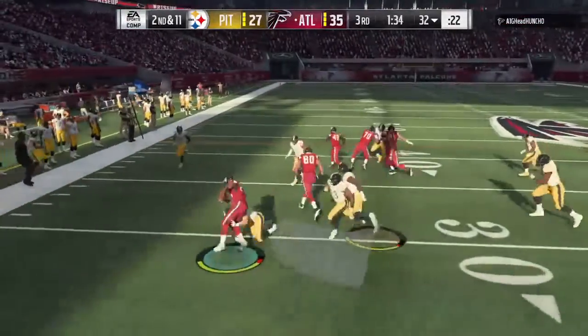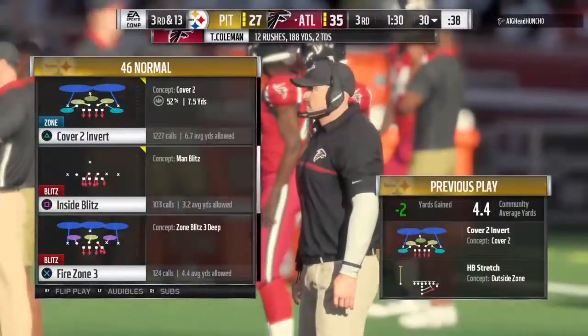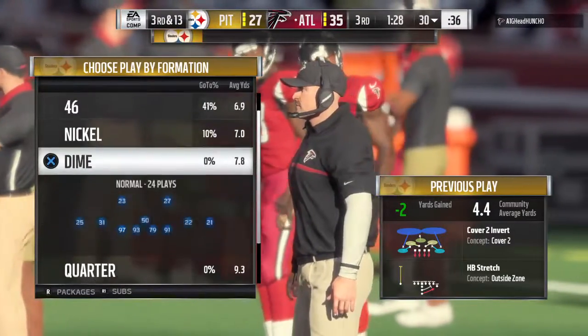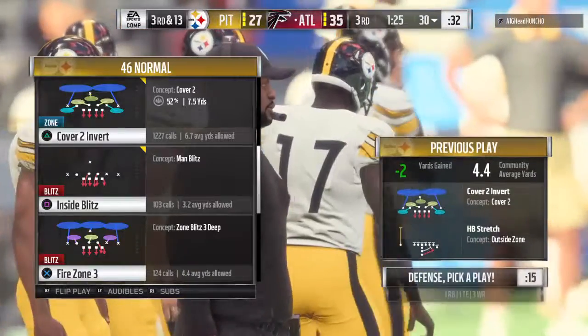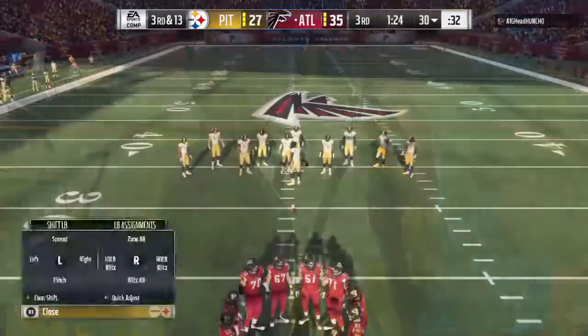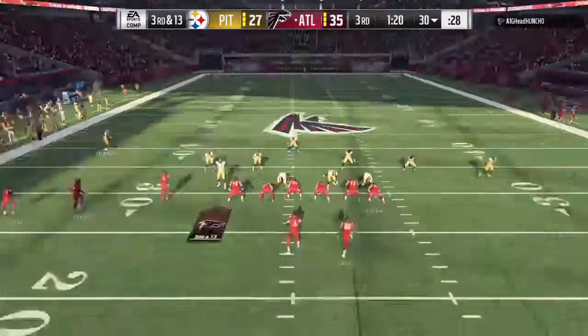Coleman now. And maybe a measure of revenge there. He's had his way in this one, but this time they get him behind the line. He lost 2 there, and it's third down. So first and second down went in the wrong direction. They'll try to do better here on 3rd and 13.